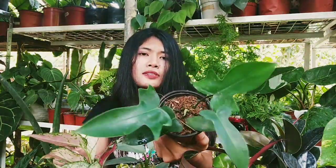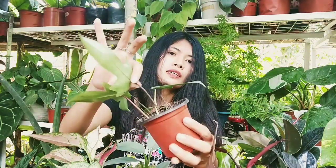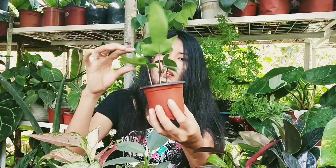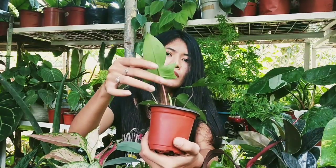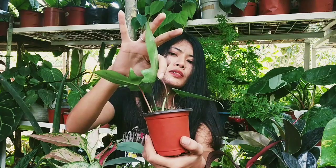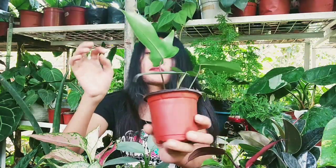So this is the Philodendron Florida Green. So that one, as you can see, the stalk here, it's like a little reddish or dark or deep brown, like that one.